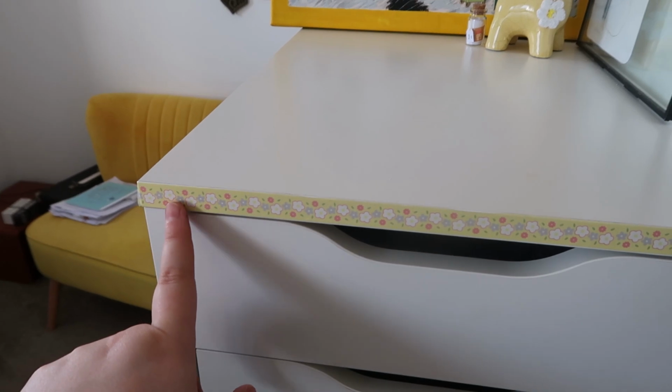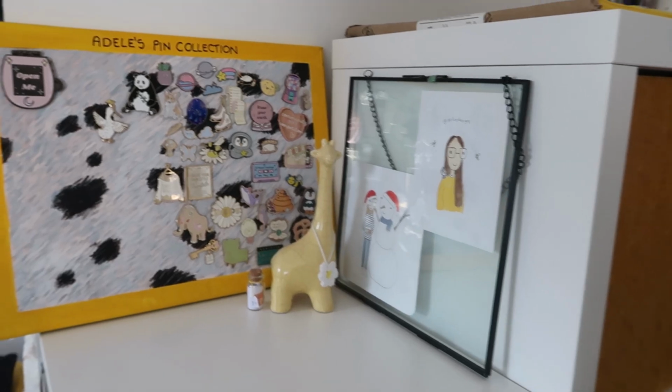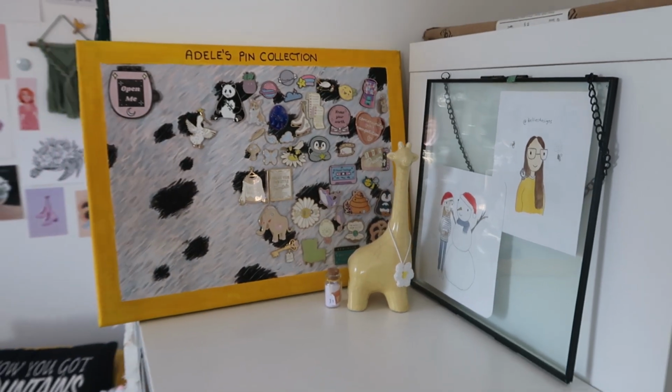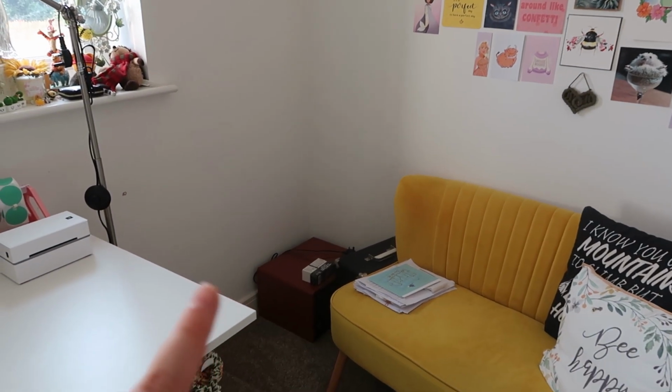And really random, but my washi tape fitted perfectly on this strip here, so I put my own tape on it because why not. And then up here are just pretty things like pins and things that were sent to me, just very, very cute. This still is a work in progress, so down to the left hand side is my turntable.